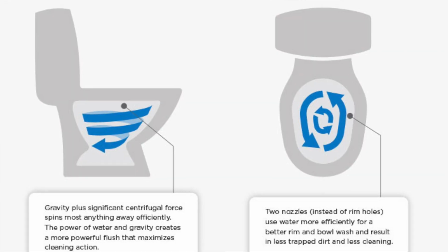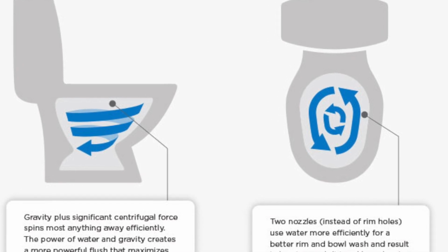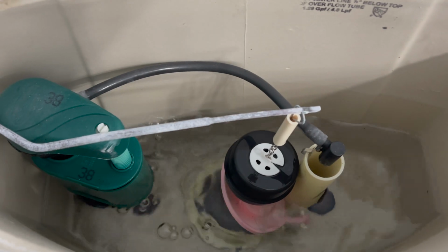Just to recap the features of the Toto Drake 2 for you, you've got the Cyclone Flush. You've got the oversized Trapway underneath. You've got the oversized flush valve. And you've got the Cephion Tech, which is what they used to call SanaGloss. Cephion Tech glaze in the bowl and throughout the trap, which makes it very, very low maintenance, easy to clean. You don't need to clean it as often. And when you do, it's simple soapy water cleanup. It's nothing too drastic.